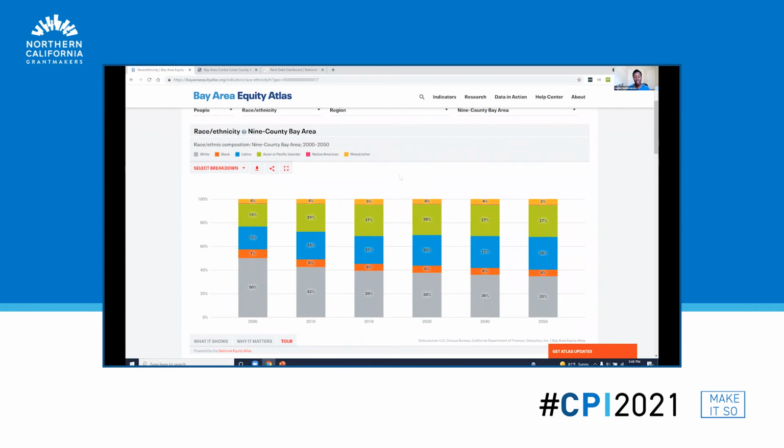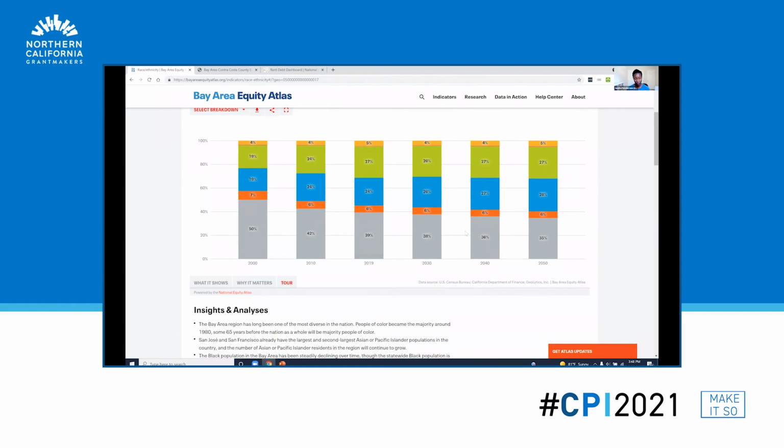But when we really start to dig down into cities and counties, we see different shifts and declines, particularly in the Black population, for example, from core cities like San Francisco and Oakland, because of people either being pushed out because of lack of affordable housing, for example, or voluntarily relocating to suburban communities. Antioch comes to mind, and of course, other reasons for seeing some of those shifts below the regional level.